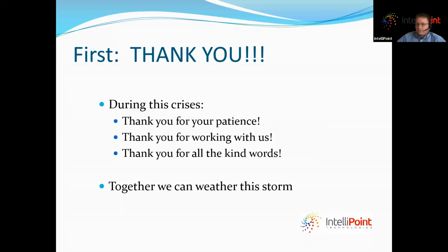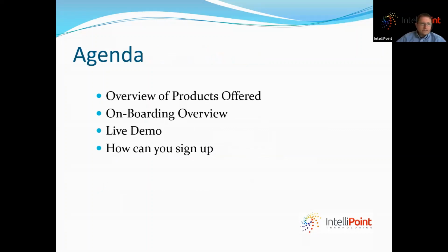So this is the agenda for today. We're going to have an overview of the products that we offer. We're going to do an onboarding overview, what to do and what to see as we start to develop a plan for you. We're going to do a live demo. To save time, I have already spun up a server. Normally the server spin up takes between 5 and 10 minutes or so, but to keep everybody from waiting that long, I went ahead and spun that server up, and it is sitting back there waiting to show you a demo of it. And then obviously how you can sign up and how you can reach out to us.